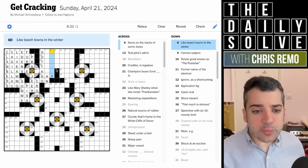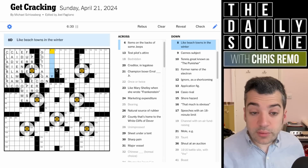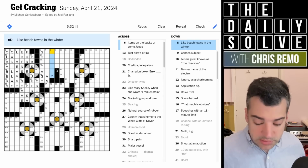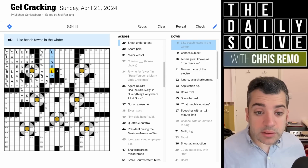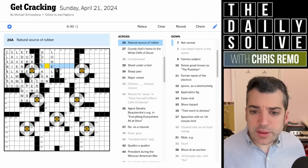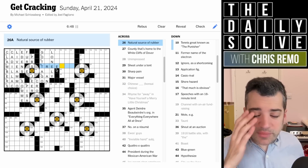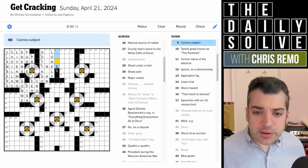Like beach towns in the winter. Something to do with being depopulated or lonely, maybe? Could be. I'm not sure that's right. Let's just see if it works. Sheet under a tent. Still not seeing that. Natural source of rubber. Tree sap? Tree something? Not sure. Let's see.